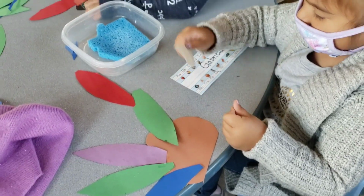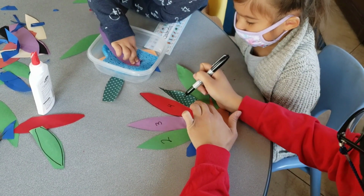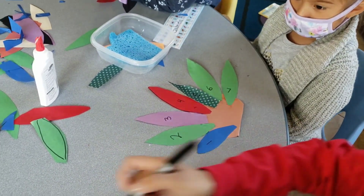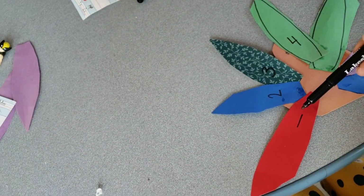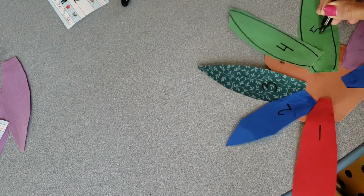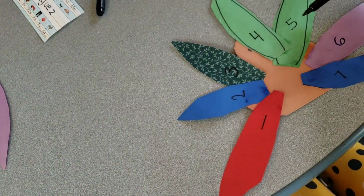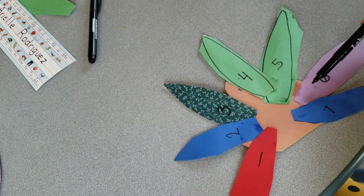Okay. More do you need? After 4, 5, 6, 7. But your name has 8, so you need one more feather. Your name has 7 letters. Let's count. 1, 2, 3, 4. What's after 4? 5. After 5 is 6 and 7. Let's practice because in here we get a little confused. 1, 2, 3, 4, 5, 6, 7.